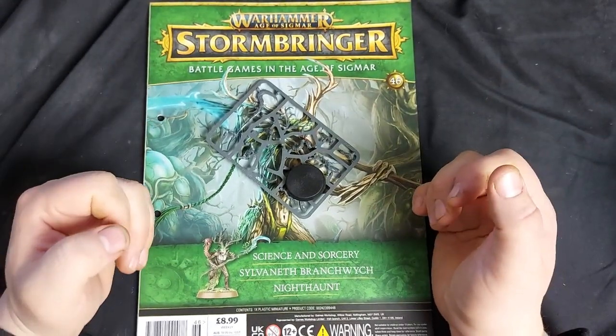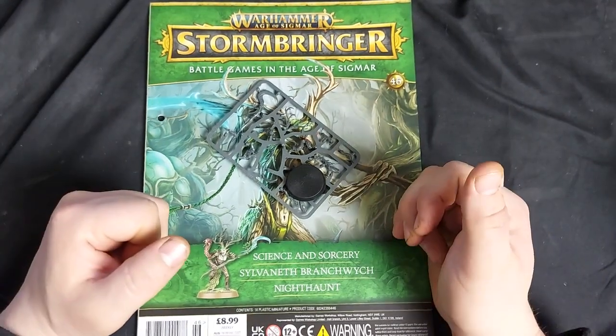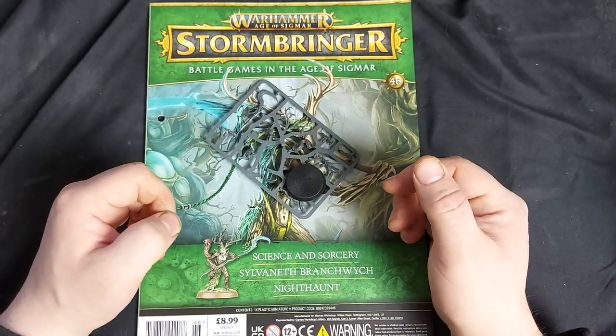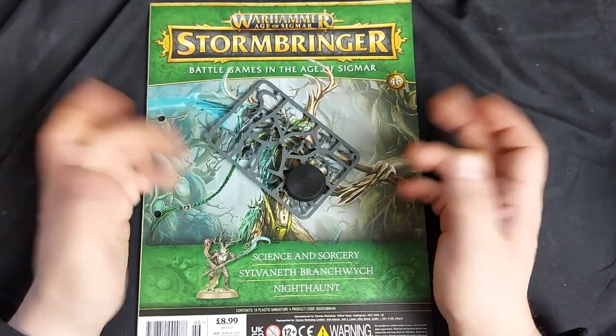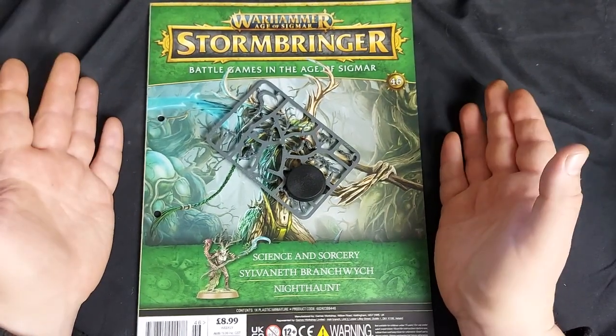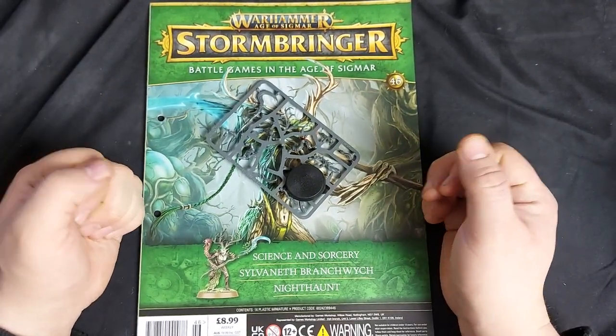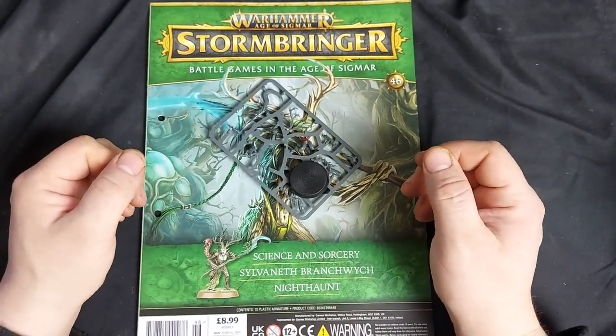So yeah, pretty cool and really nice actually, basing guide. If you have your own particular base guide, it's not going to be for everyone, but yeah, it's going to be pretty cool, I think, for the collection. Having everything matching together is going to really make it look like a collective and combined force. But yeah, I'm looking forward to getting on and building my Sylvaneth.